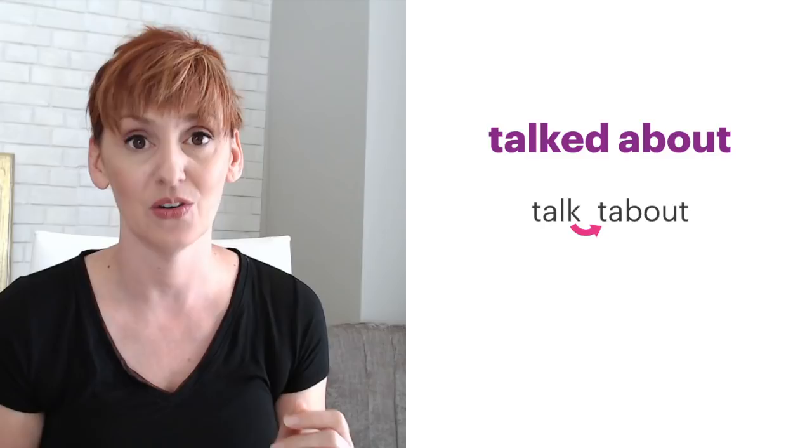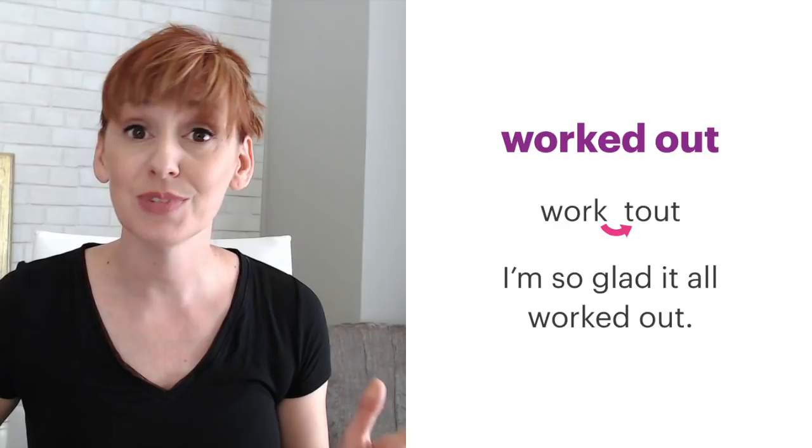Here's an example. Talked about. With two distinct words, we have a KT ending, talked about. With linking, talked about. That T sound links over in front of the word about. We talked about everything. Another example, worked out. With that T sound linking over in front of the word out. I'm so glad it all worked out.